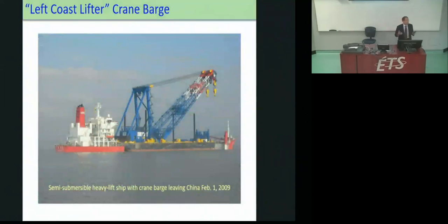Now, they needed a special crane. So they got it purposely built in China. That blue rig you see there, the marine crane, has a double boom, 100 meters long, and a capacity of 1,800 tons. Purpose built just for this project, it crossed the Atlantic and the Pacific on this semi-submersible. It's a float-on, float-off ship, so it picked up that marine crane and brought it across the Pacific to San Francisco.